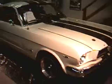Well, there you have it. It's beautiful. 1965 Shelby Replica. White with a Palomino interior, $28,750. Looking really sharp.